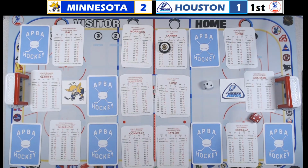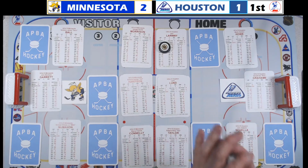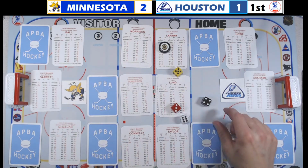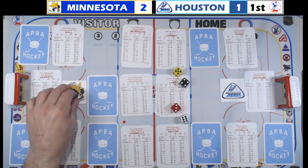So he's going to get the shot on goal. So this is going to be shot 11 on John Garrett as Laraway takes a shot. Shot range at 25. Shot. That's going to be a save by Garrett. And a 45. It's going to be a 6. It's going to be kicked out to the defense. And no, he plays it himself. He'll just tie it up.